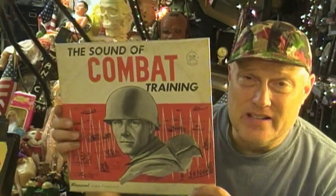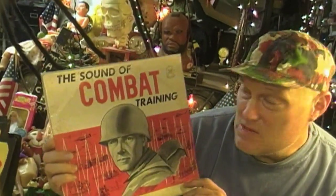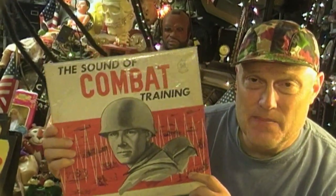these Sherman tanks. Is this World War II? That's an M14, I think. I think this is Korean War vintage. It's combat training, the sound of combat training. So I'm going to play something from this as a sample. Why? Because I have nothing else to choose from. But in addition to this, I think I'll just pick something out of the stack upstairs and present it.